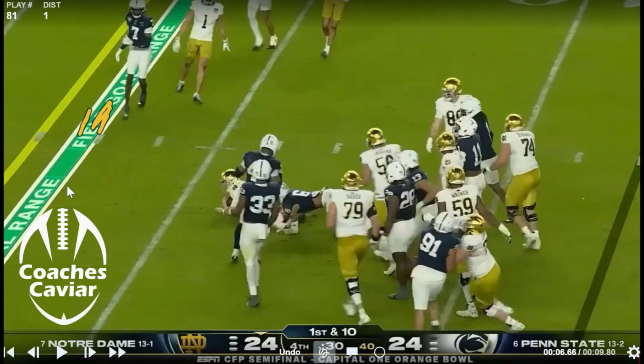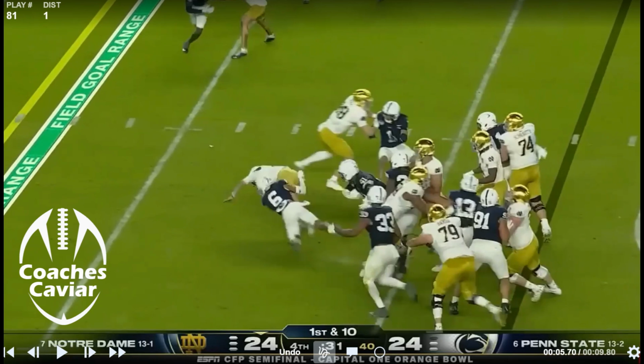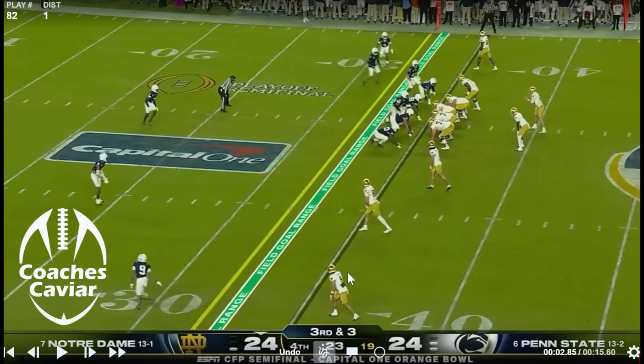So if you continue to run the football, it's against a 6-man box playing cover one. If we can get just the first down, should have a really good chance to kick the field goal. Now get to a 3rd down, and on this one, Penn State's trying to be a little bit more aggressive. They're not quite lined up. As you see, you got 3 receivers out here, 6-man box. He's rolling down, and they don't really know what's going on.